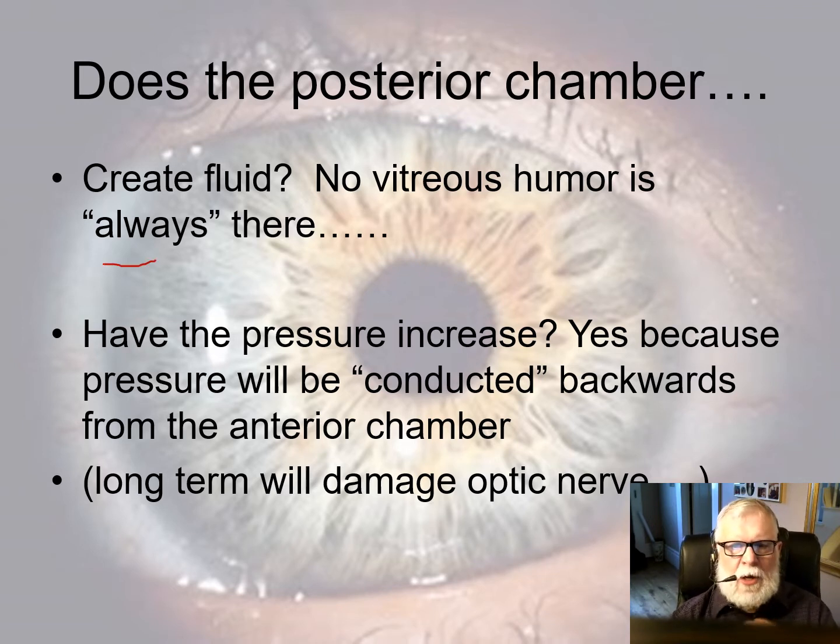So why did the pressure increase? Well, there's two real reasons that the pressure increases. One is the narrow angle glaucoma, in which the angle of that anterior chamber will narrow right down and block the exit. The other is because the trabecular meshwork will actually kind of block up over time. And that's usually the open angle or chronic. The fold over is acute.